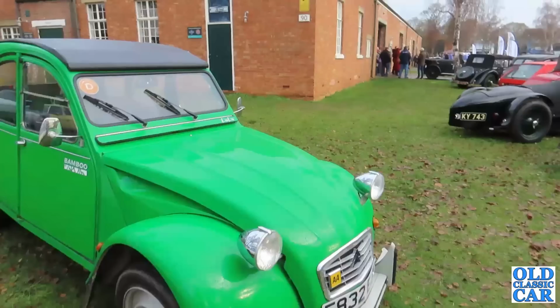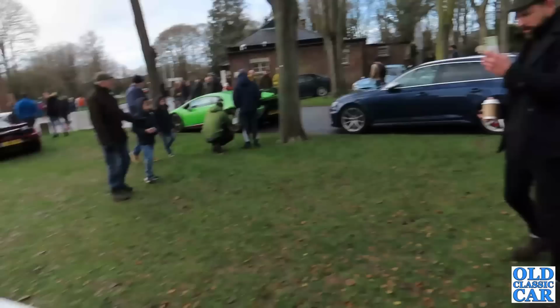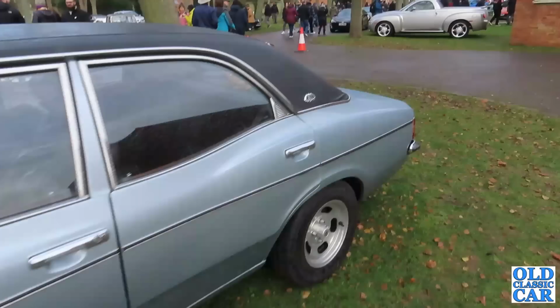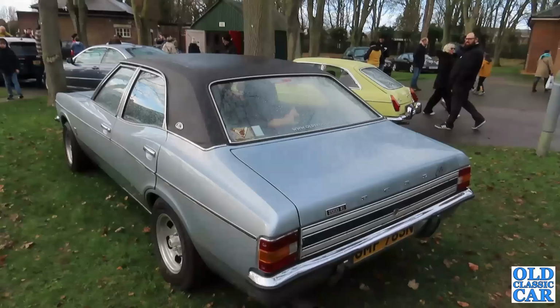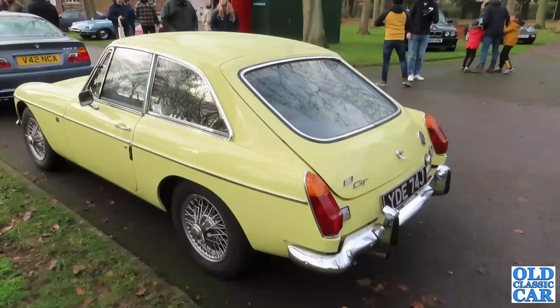Now we're approaching the main entrance here at Bicester Heritage, so there won't be too much further to go in this direction. Let's have a quick look at this Cortina GXL, I think. It's the E, the Executive 2000E. A spiritual successor to the Mark II Cortina, the 1600E. Here, primrose yellow MGB GT.